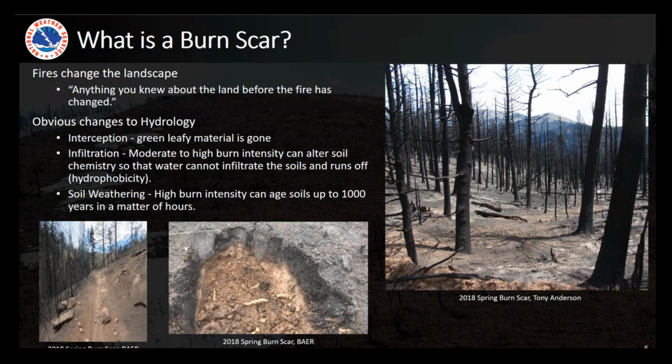Interception is really the longest lasting change to the environment within a burn scar. You're destroying all the leafy material on the trees and on the ground. So usually when rain falls in a forested area, it'll hit the leaves, it'll hit the trees and basically slowly come down the trunk. So it's slow to reach the ground. Once you burn all that off, the rain is going straight to the ground. There's nothing to slow it down. So you're having a rush of water hitting the ground all at the same time.